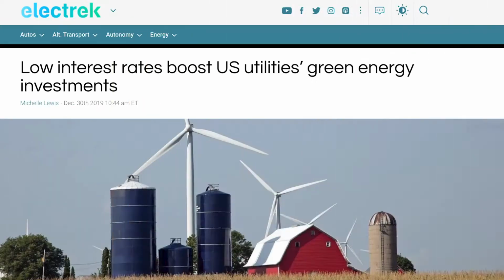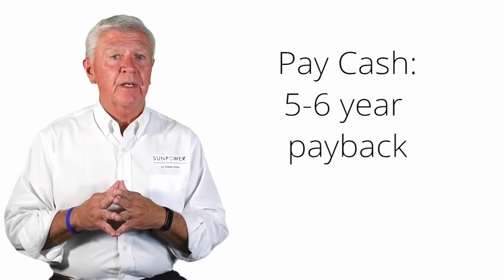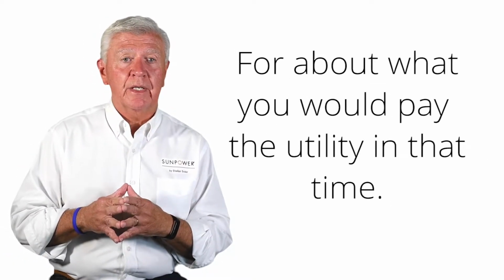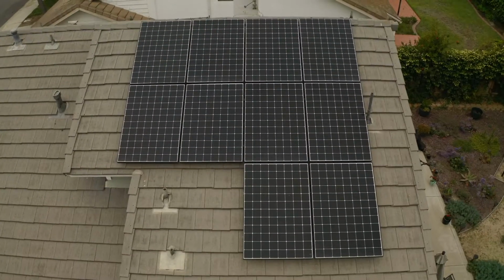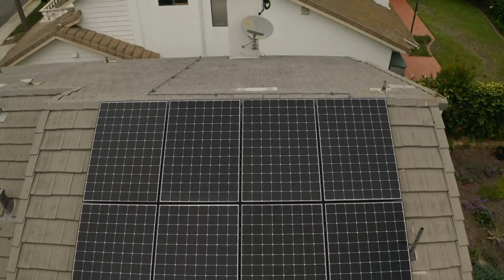Secondly, interest rates are at an all-time low. It's a great time to finance solar if you don't want to pay cash. You can get a home equity loan right now for about 3%, I think, and so that really helps finance the solar. If you pay cash, it's really going to be about a 5 or 6 year payback for about what you'll spend with the utility in the next 5 or 6 years. You could go solar and have free electricity for the rest of that time, 25, 30 years. The tax credit will keep going down slowly but surely.